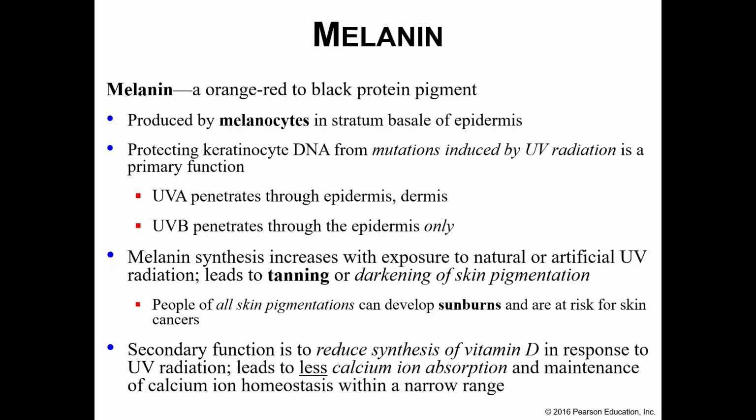So one of the other functions of the melanin is to reduce the synthesis of vitamin D in response to the UV radiation. So we're still trying to create enough vitamin D to have adequate calcium absorption, but just because we are exposing ourselves to the sunlight doesn't necessarily mean that we need to drastically increase calcium absorption as well. And so if you actually have too much calcium in your body, that can also cause problems. And so the melanin is trying to balance that. Okay, we need a little bit, but we don't want too much.